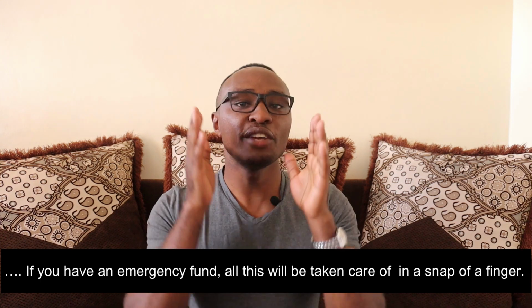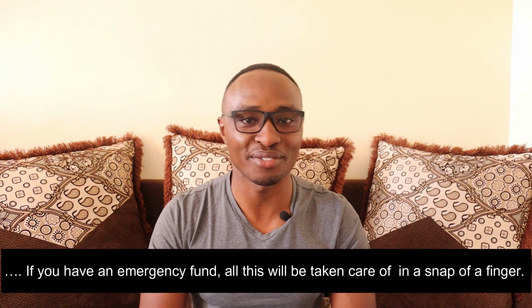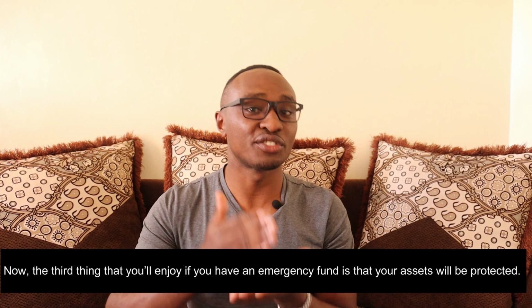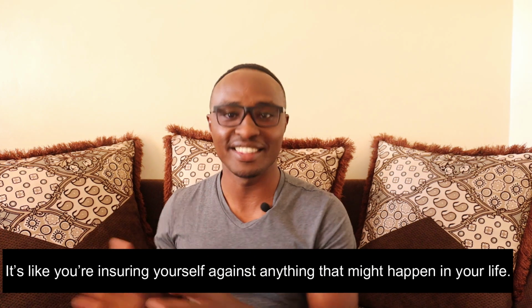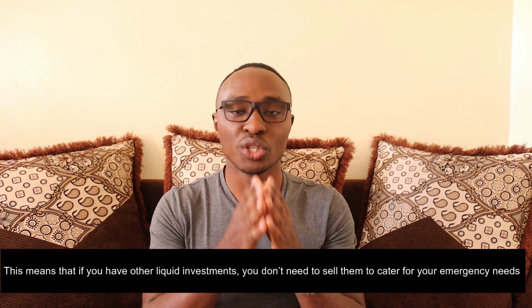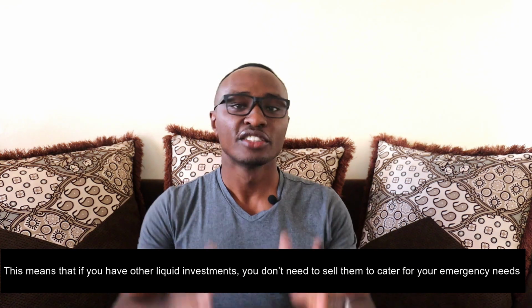All these will be sorted in a snap of a finger. Now, the third thing that you'll enjoy if you have an emergency fund is that your assets will be protected. It's like you are insuring yourself against anything that might happen to you. This means if you have a liquid fund, your needs are covered. So the other thing that we'll tackle is how much do you need for your emergency fund?